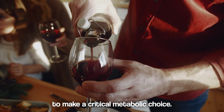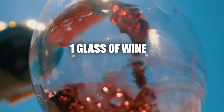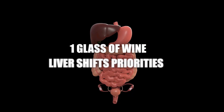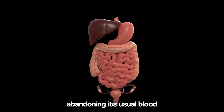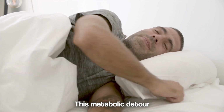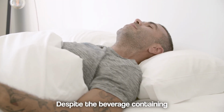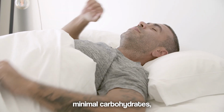Alcohol forces your liver to make a critical metabolic choice. When that single glass of low-carb red wine enters your system, your liver immediately shifts priorities, abandoning its usual blood sugar regulation duties to process the alcohol first. This metabolic detour typically results in elevated morning glucose readings, despite the beverage containing minimal carbohydrates.